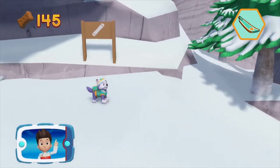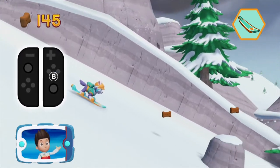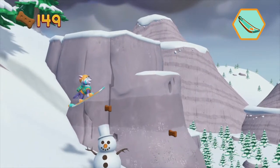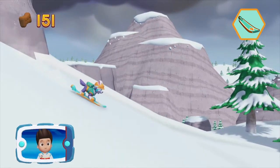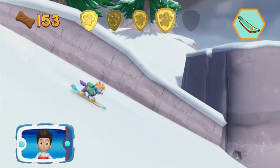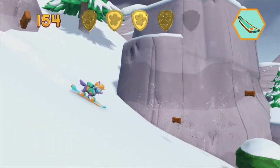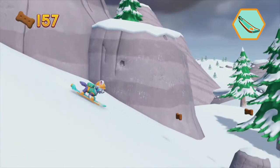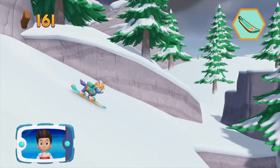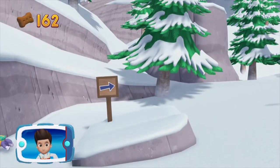Here we go. Now let's help Everest to snowboard down the mountain. Press the B button to help Everest jump. There's a golden paw print nearby. You got the golden paw print. See if you can find them all. Keep collecting pup treats whenever you find them. Wow! You helped Everest reach the bottom of the mountain. Great job!